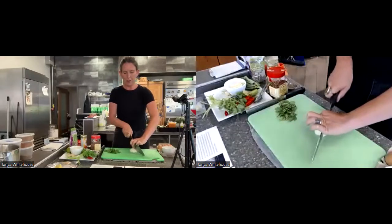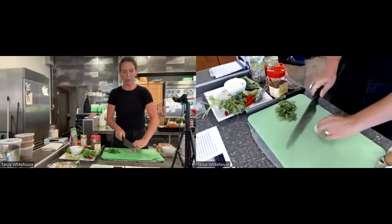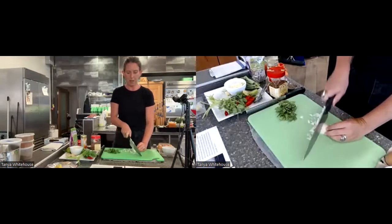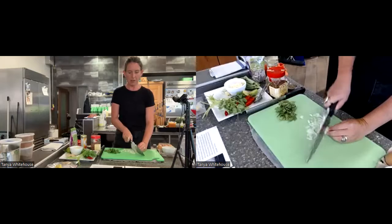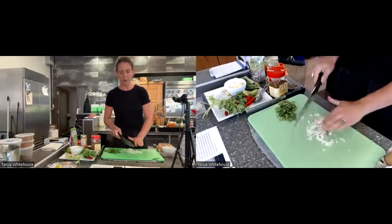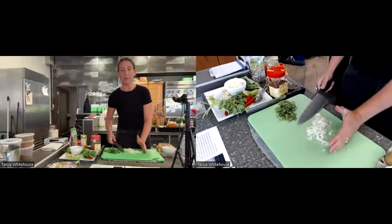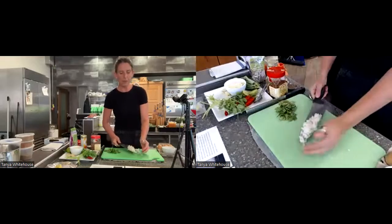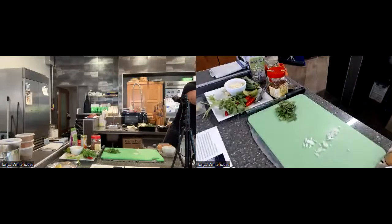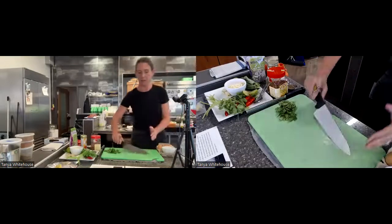These onions are from Stonehedge Farm, which is a local farm in Woodford County, I believe. Adrian's in Woodford. Adrian, yep. You can find her at the farmer's market, kind of toward the Main Street side. So I just diced up that onion pretty quickly, and I'm just going to add it to a pot and let it get sauteing.